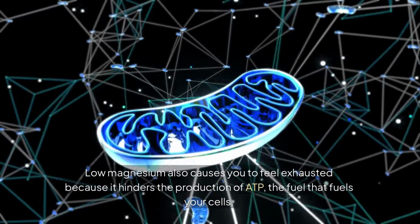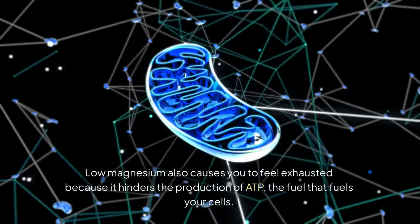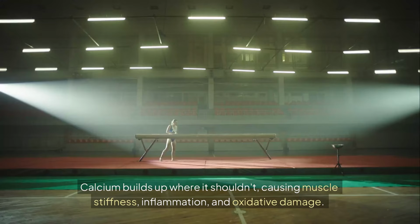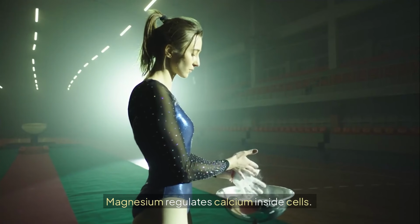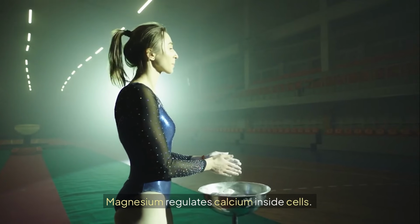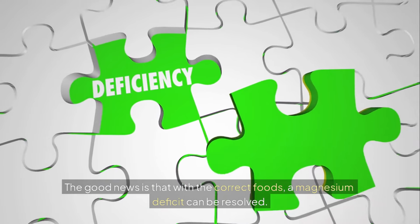Low magnesium also causes you to feel exhausted because it hinders the production of ATP, the fuel that powers your cells. Calcium builds up where it shouldn't, causing muscle stiffness, inflammation, and oxidative damage. Magnesium regulates calcium inside cells. The good news is that with the correct foods, a magnesium deficit can be resolved.